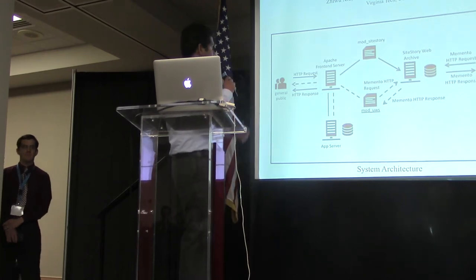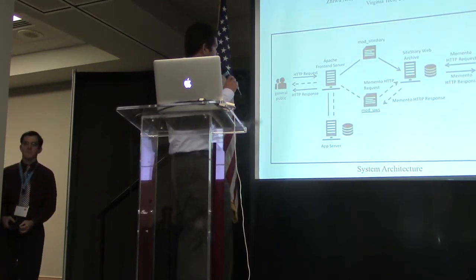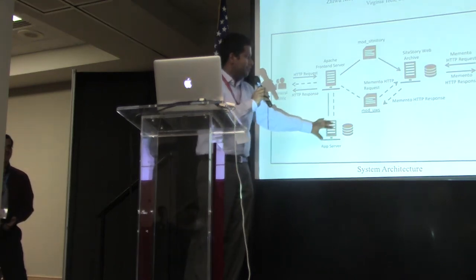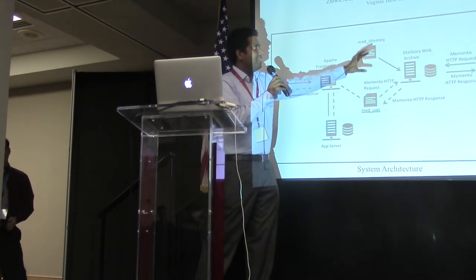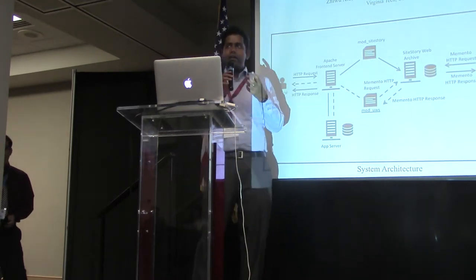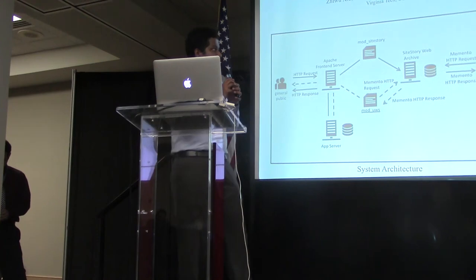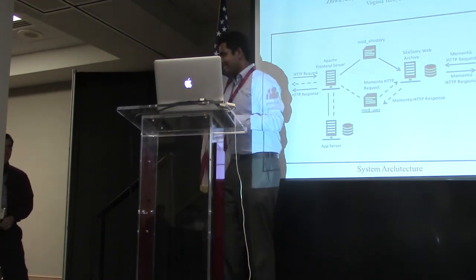All right, so this is just a small snapshot of the system architecture. Generally, the public is connected to the web service. And this is all the infrastructure that we have in place, which makes it pluggable into any website infrastructure. You can find out more details when you come to the poster. Thank you.